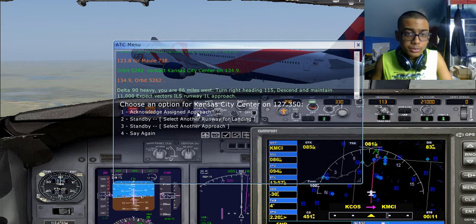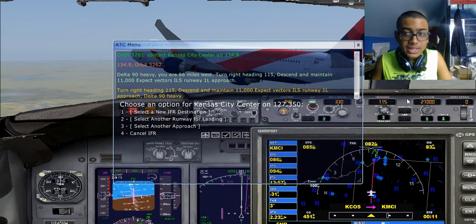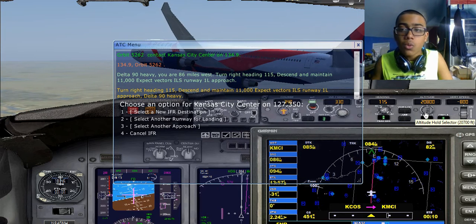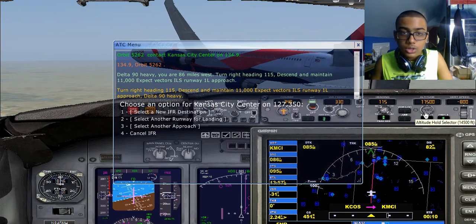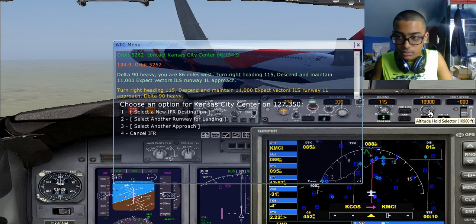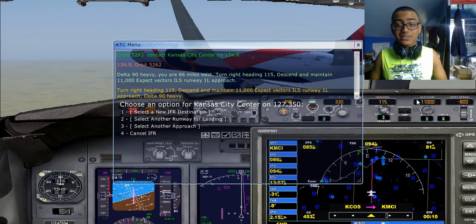Turn right heading 115. Descend and maintain 11,000, and I'm expecting vectors on a one left approach. So let me descend down to 11,000. And yeah, we are 86 miles away, and we have 10 more minutes.